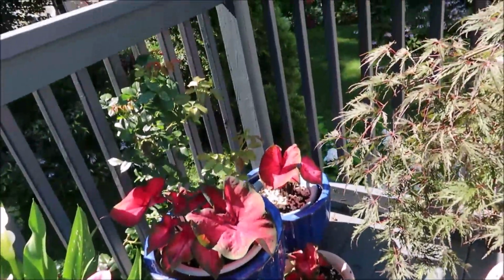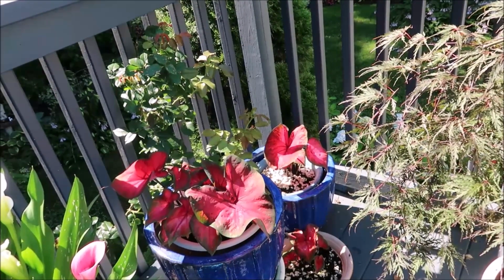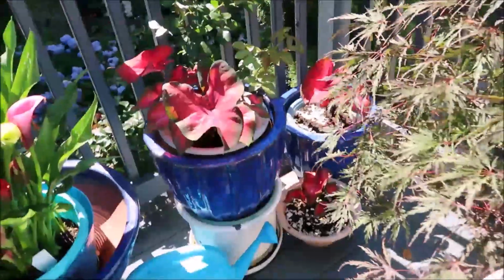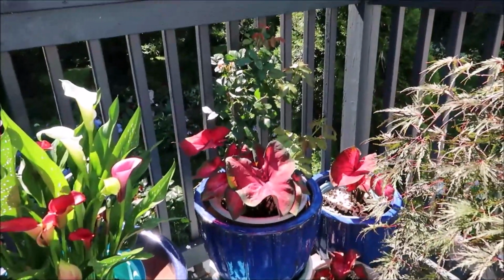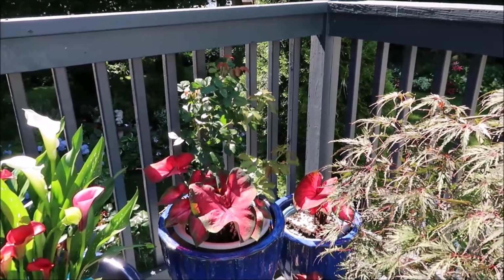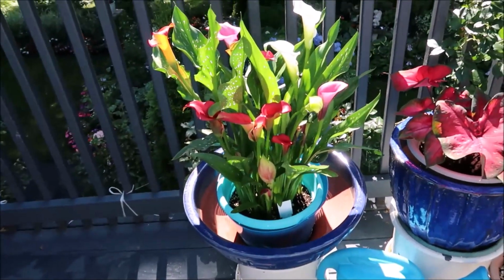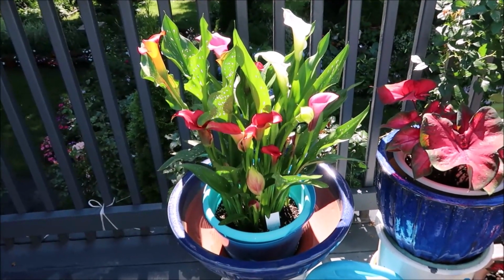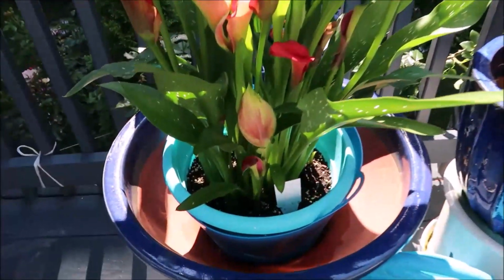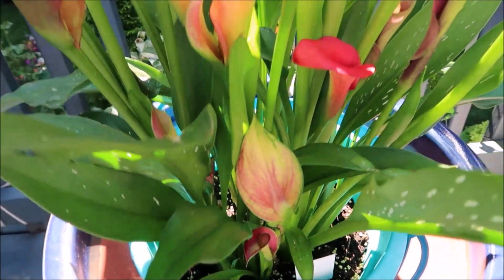I believe it's called the Joe Pye Weed caladiums. I'll check it out to make sure that I'm giving you the right name. But they have just created such a great accent here. At first I was going to put them in the garden, but I love them so much that I've decided to leave them here in these pots on the deck. And right next to it are my calla lilies, and each day a new blossom or bloom is coming up, and it's just doing so well here.